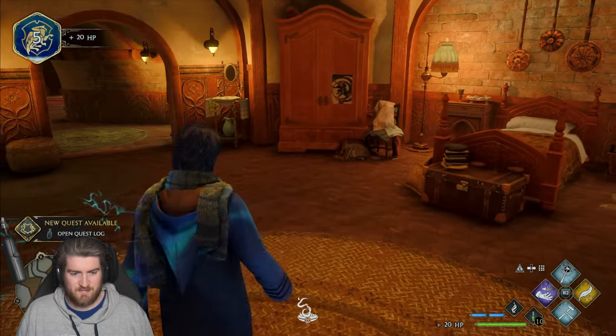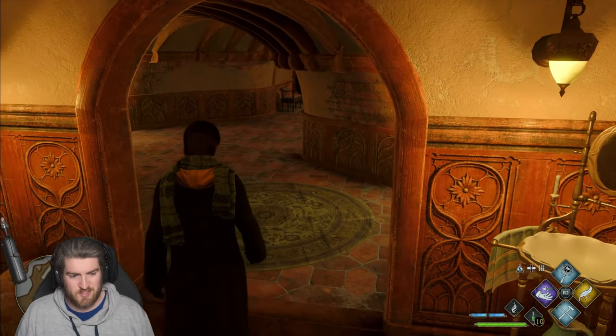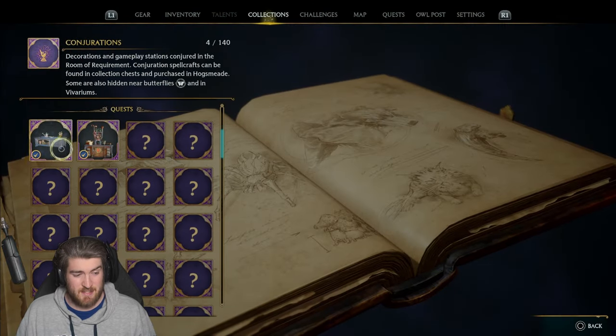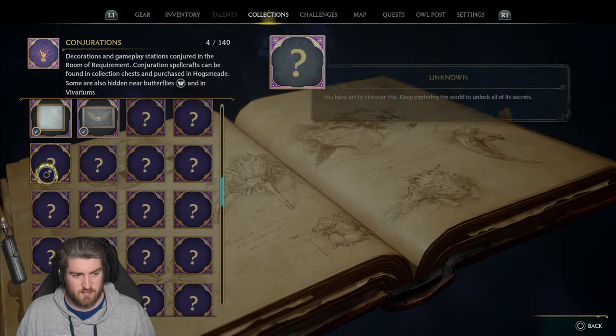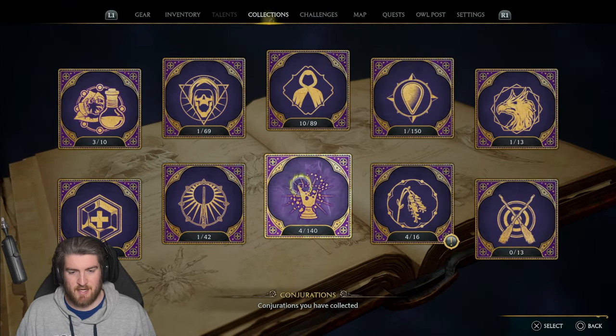All right, level 5. New quest available. Sweet. Making progress now. Feels satisfying to make progress. This scarf looks lit as well. Let's go. 69 different enemy types, by the way. Trolls was the first one, but that's kind of crazy that there's 69 types. Was not expecting there to be that many enemies.